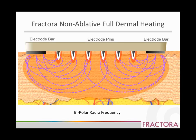So the Fractora is basically using radiofrequency. It has on the two sides the negative electrodes, which we call electrode bars, and in the center it has pins, and those are the positive electrodes. And the electricity basically flows from the center to the two sides. And if you look at it, you can see that you can get different depths of the flow of the electricity or of the radiofrequency. So you get from the outer pins to the negative bar to the more medial pins.